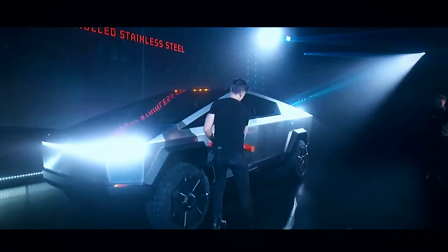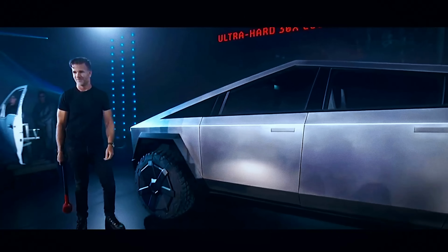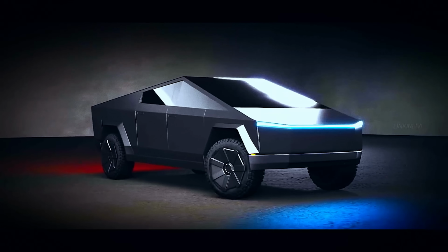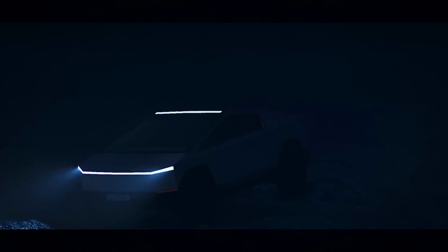It'll provide maximum protection to passengers and eliminate any dents, damages, and long-term corrosion you'd expect from your standard truck. This isn't just a truck. It's Elon Musk's very own Batmobile. It's probably the safest vehicle on the market by some margin.